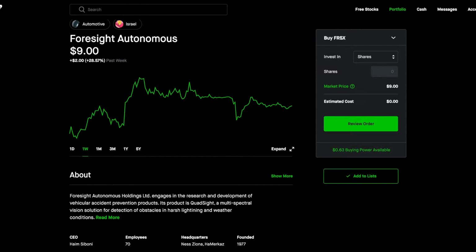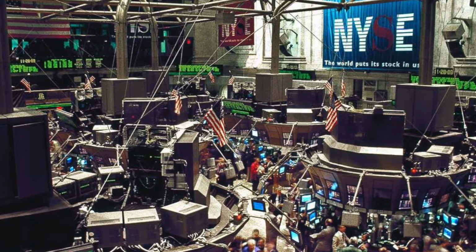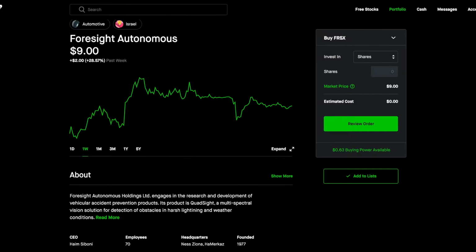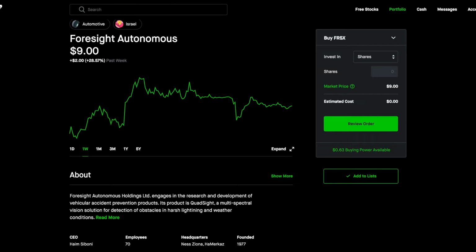What this basically means is that the stock must be listed on the New York Stock Exchange, the NASDAQ, or any national stock exchange. Foresight Autonomous in particular is listed on the NASDAQ. Number 2, the company must have at least 7 million publicly held shares. Let's say one person decides to go out and buy 1 million shares of a particular company. That 1 million would still count towards that 7 million number.